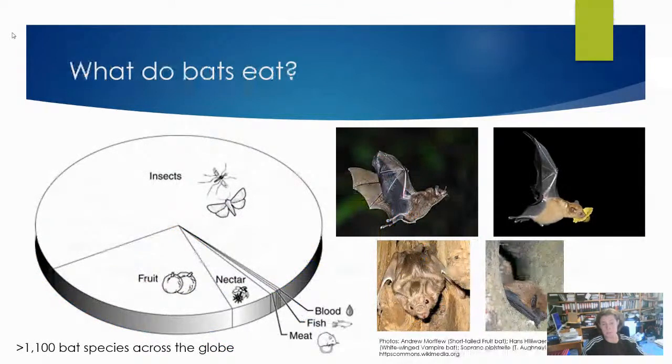Now, there are two groups of bats, and we divide them literally by their size. There's a group called the micro, and micro means small. So the majority of the micro bats are insect-eating bats. And there's about 800 species of these. And these are the species that we have in Ireland.